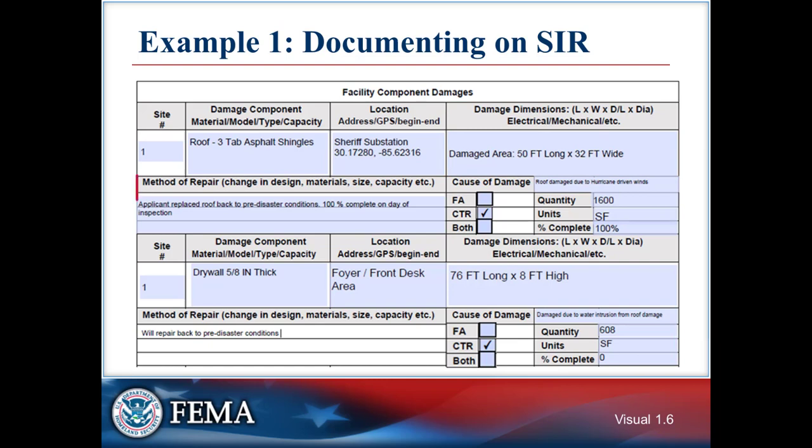The next section, Method of Repair, is where the site inspector would list how the applicant either repaired or is planning to repair a component. In this case, the roof repair is complete, so the method of repair should list how the applicant repaired the roof. The cause of damage is also important and should be entered to the right of the method of repair. In this example, the applicant indicated that hurricane force winds damaged the roof.